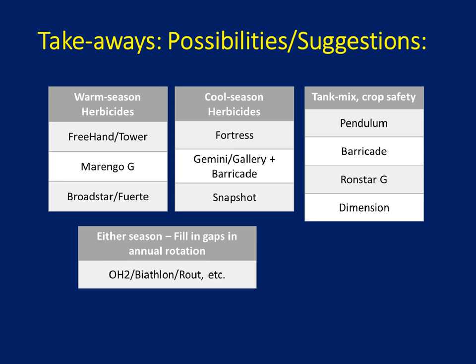The stuff that has really large plant labels in terms of safety, stuff like Pendulum, Barricade, Ronstar G, Dimension, for ornamental grasses and things like that. And they can also be used with some of those other herbicides to kind of expand the control and be used as a tank mix. And then our oxyfluorfen combination products like OH2, Biathlon, Rout, they perform pretty similarly in both seasons, and those could kind of be used to fill in holes in between some of these other products.